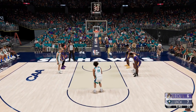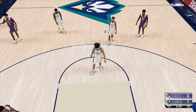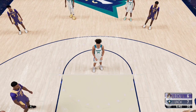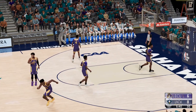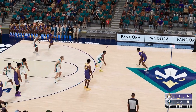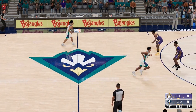Here's Pridgen at the line here for UNC Wilmington. Misses that first free throw. And he'll look to reassess his shooting form here. And look to knock down the second shot to make it a two-point lead for the Seahawks. Pridgen knocks down that free throw and it's now 8-6. Here's Suggs. Drives right around Jalen Sims and knocks it through. Brandon Suggs. He's got 4 points early on in this one. And we are tied up at 8.